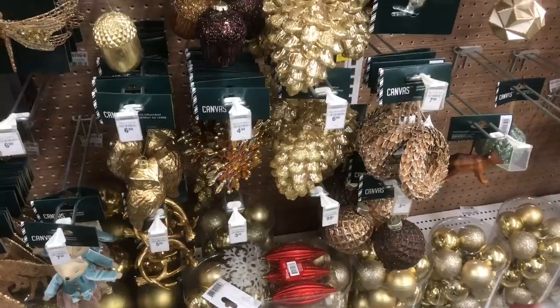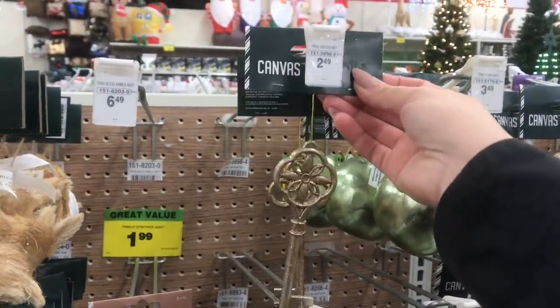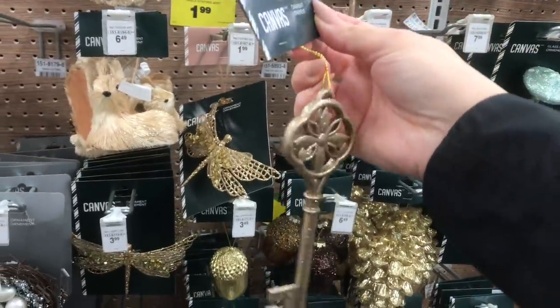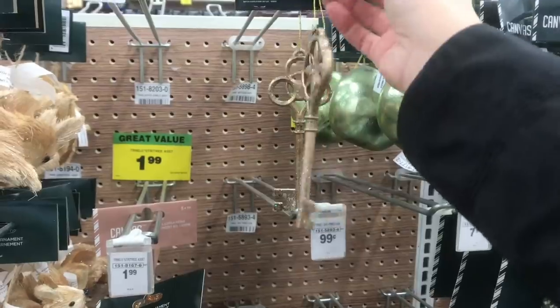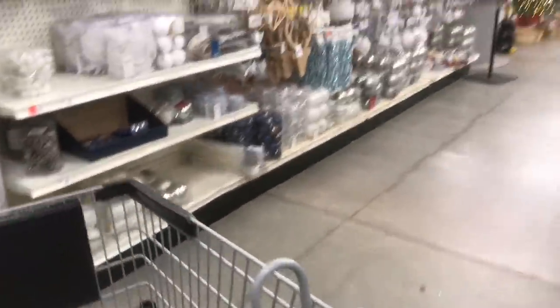We are fully stocked. I know some of you are saying that your things are all cleared. This is a cute little key. Santa's key. I'm pretty fortunate with all my local stores being completely stocked. I mean, of course, some things are sold, but for the most part, we have a little bit of everything here.